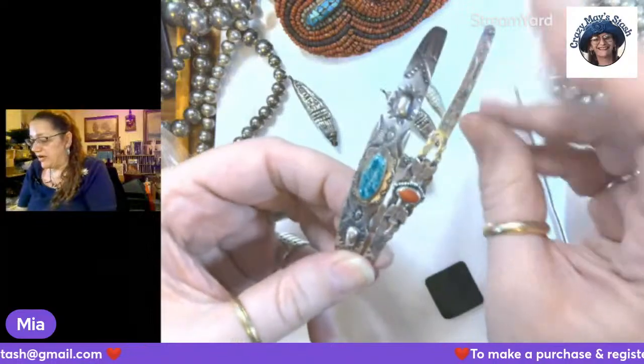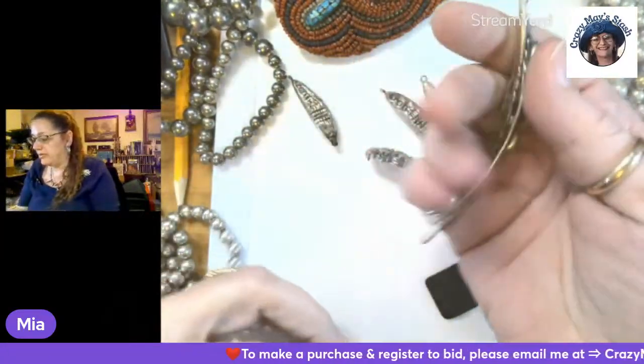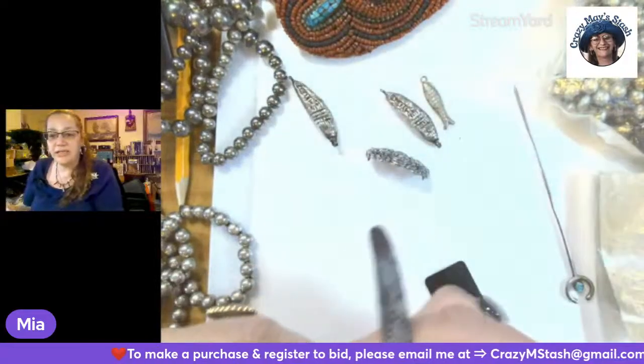So I think these are for hair. I'm not sure. I don't know. What else would they be for? Got any ideas?